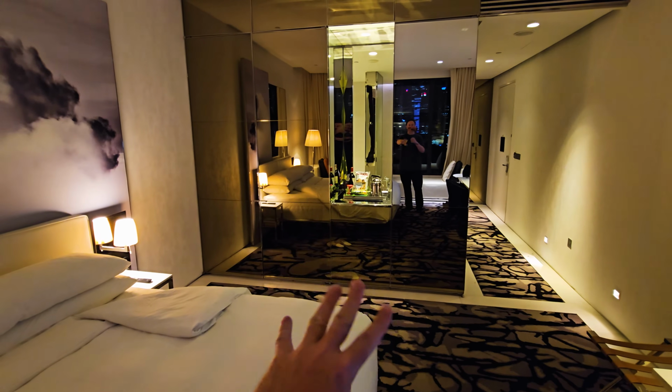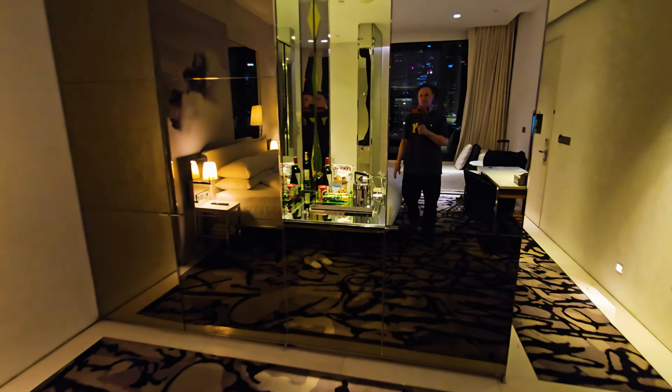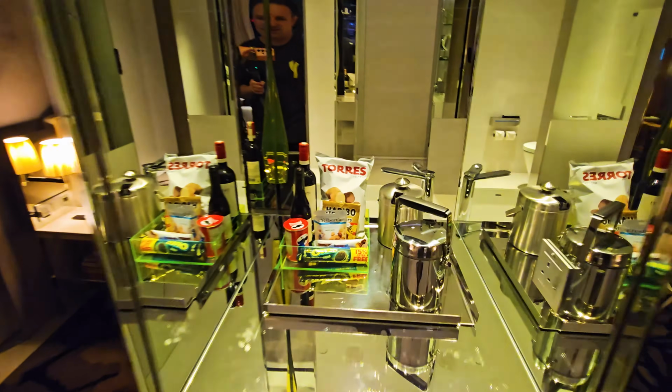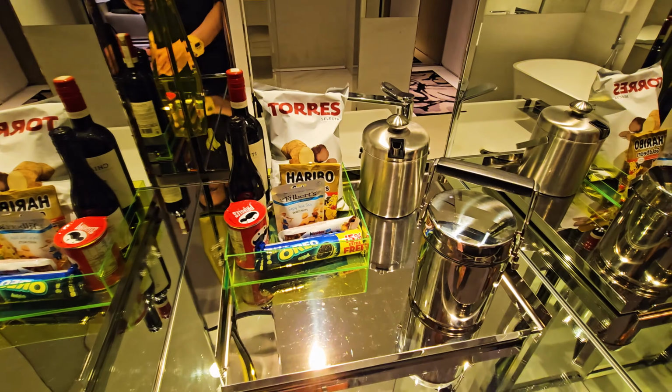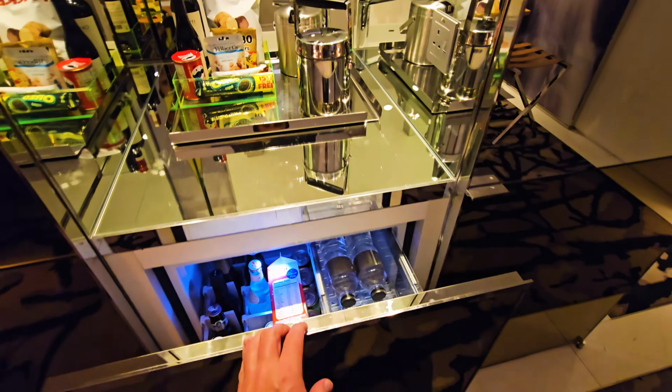There's this big set of mirrors. The bathroom's right in there, but like all of these things open. But first, let's take a look at what's here. This is on the counter, like mini bar snacks. I don't think these are free. Ice, I had to ask somebody to bring up some ice.